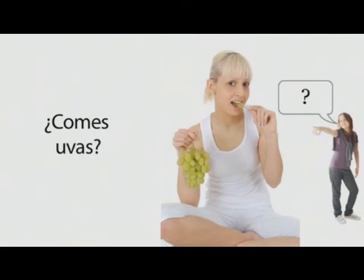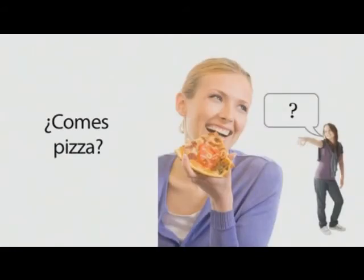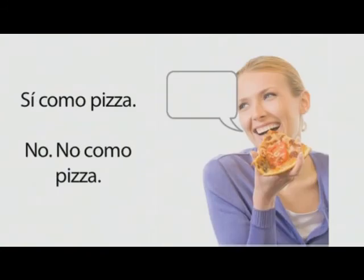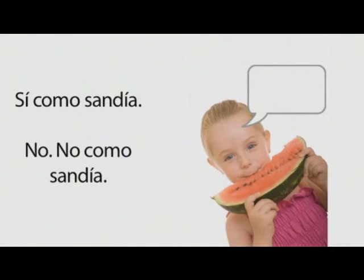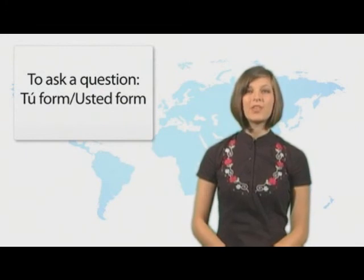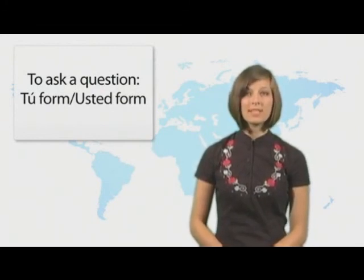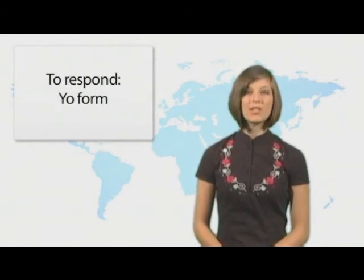¿Comes uvas? ¿Comes pizza? ¿Comes sandía? Remember, when you're asking someone a question directly, you'll need to use the tú form, comes, or the usted form, come. And to respond, you'll always use the yo form since you're talking about yourself.